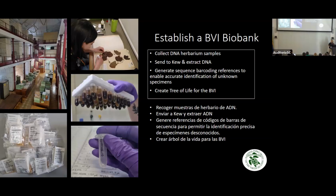And that really is important, because as I said, if it's not in flower and fruit, sometimes everything just looks like a green leaf. It's pretty hard to tell it apart sometimes. So the overall goal is to create the tree of life of BVI. So really understanding those relationships between plants, which plants are the most important in the different habitats in the BVI, and that will help us with protected area planning, as well as how to better inform residents on how to maintain the plants on their property. And there's another picture of the Kew herbarium where everything is being stored.